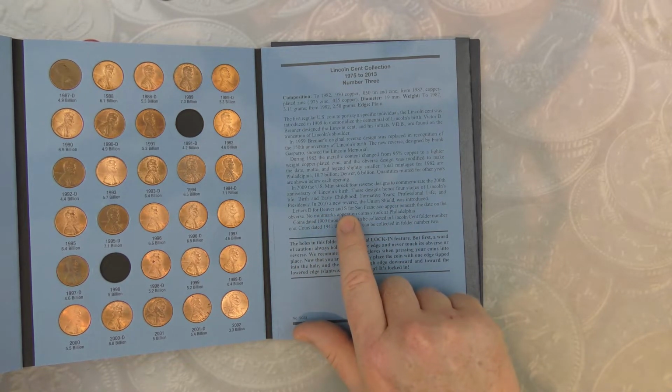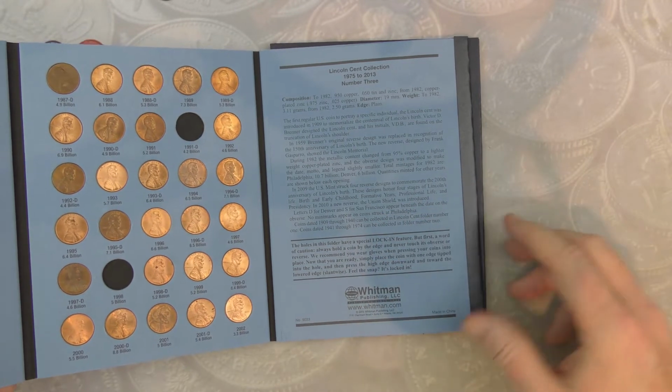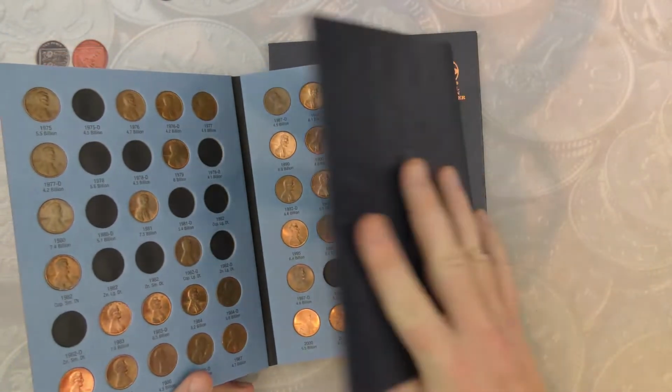In 2010, a new reverse of the Union Shield was introduced. So there we go. So there are four different designs to find, and yeah, hopefully I can get my hands on them.